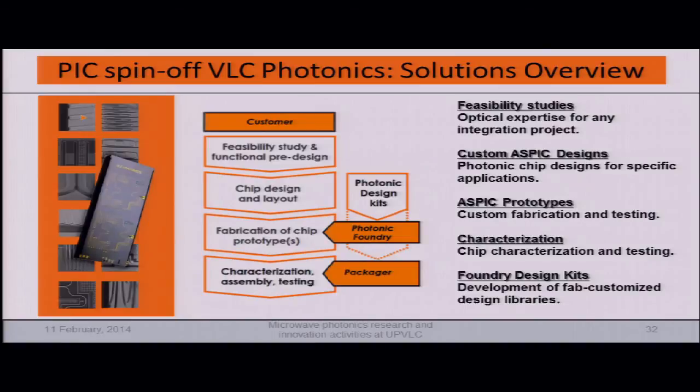Basically it provides different services and different possibilities, ranging from feasibility studies to custom application-specific photonic circuit designs, prototypes, characterization, etc. And it also works in close collaboration with the foundries, in the sense that they develop photonic design kits which can adapt to the generic processes for each foundry. I must say that the company has had around 10 to 50 customers so far, but very few from the telecom area. Most of them have come from the sensor area, interestingly.